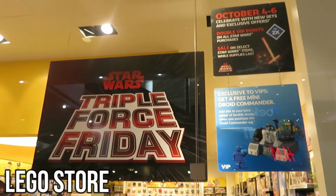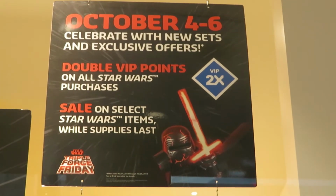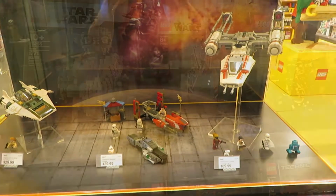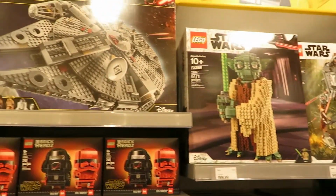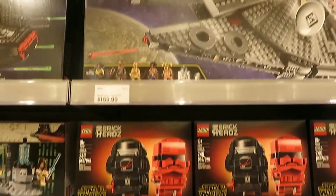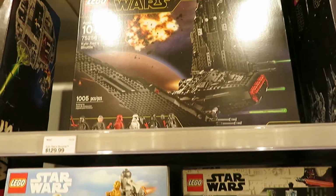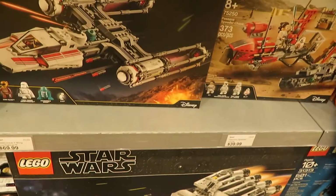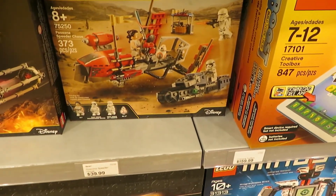Lego store right now, so here are some promotions that are going for Triple Force Friday. Here are some new things in the other stores I've already done, but here is the new Millennium Falcon. $160. I may get that at some point. I want to get that as well. We also have this one.